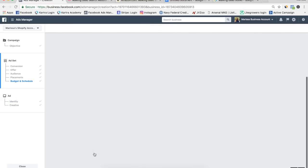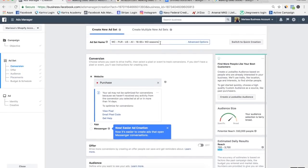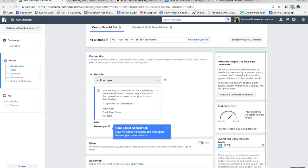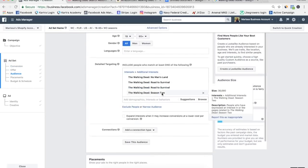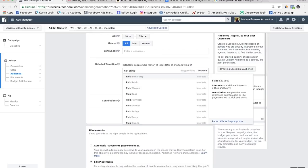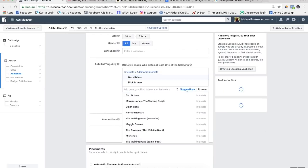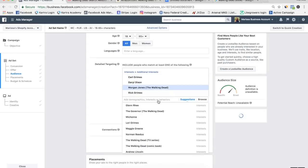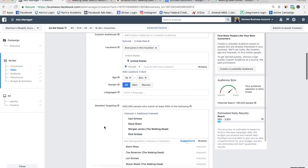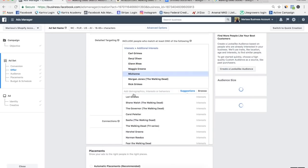So let's go back because I wanted to show you guys. Let's do the characters. Let's do that next. So I would come here, rename this, pretending I opened up a new ad set. So I would name this characters, and then I would come down here, and let's delete all of this. And of course, let's do Rick Grimes first because everyone knows Rick Grimes. Interests. Daryl, Carl, Morgan.